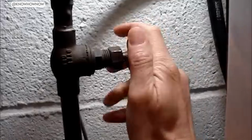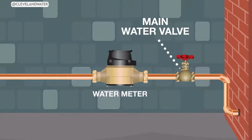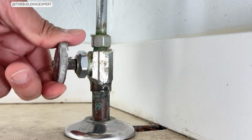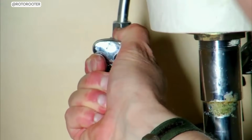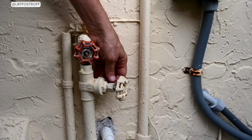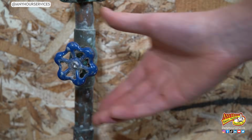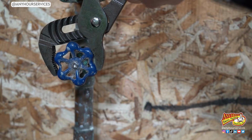But here's what most people miss. Beyond the main shutoff, every fixture in your house should have its own individual shutoff valve. Look under your sinks, behind your toilets, and behind your washing machine. Find every single one. And once you've found them, here's the critical part. Test them. Turn each one off and then back on. If a valve hasn't been turned in 10 or 15 years, it can seize up completely. And the worst time to discover that is during an emergency.